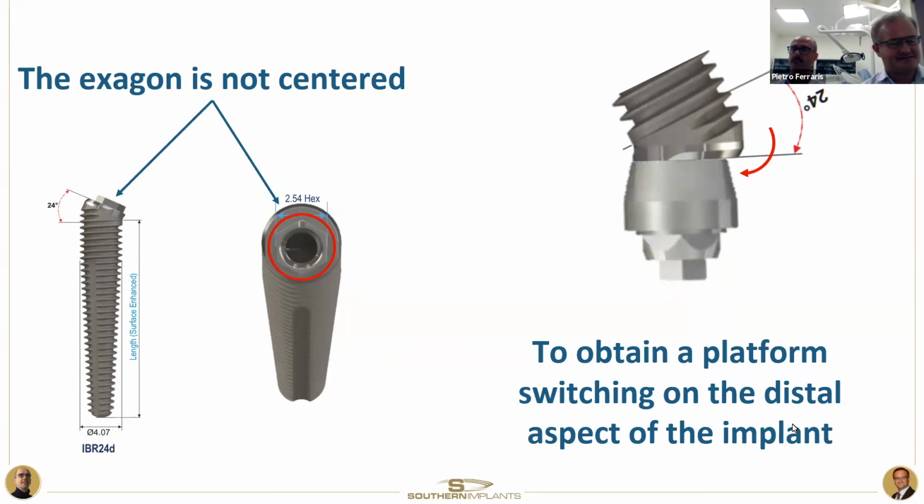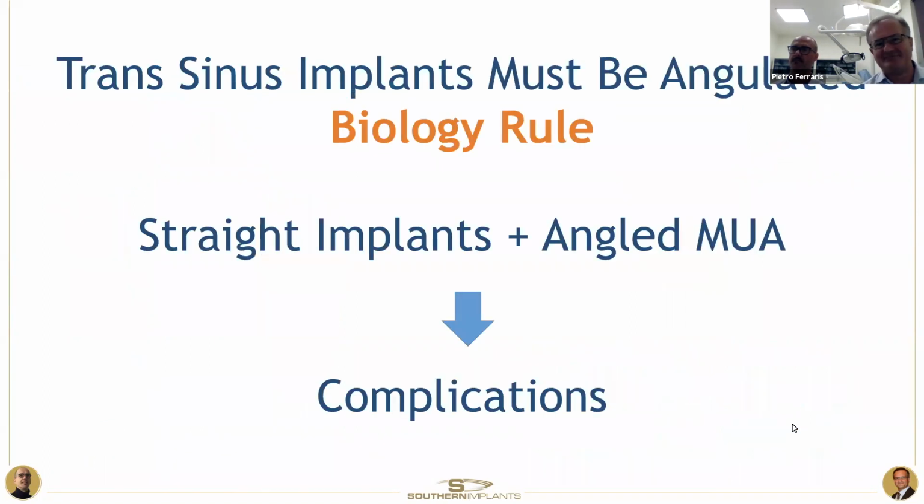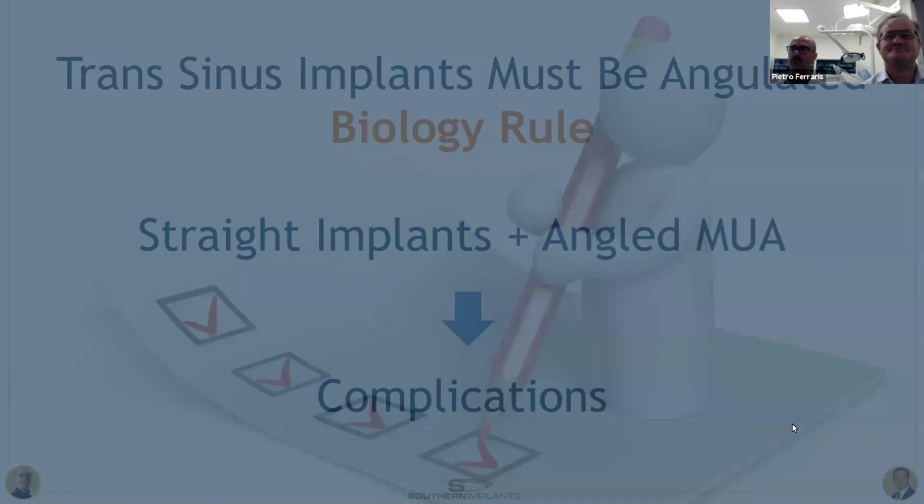I see sometimes paper or case report that use nasal style straight implant, but using a multi-unit angle is not the same from the biological point of view. So there is a biological rule that transinus implant must be angulated, because if you use straight implant, we could have complication in the follow-up.